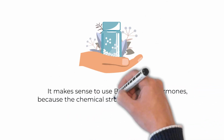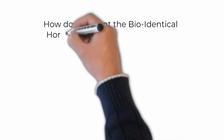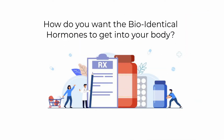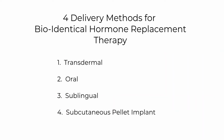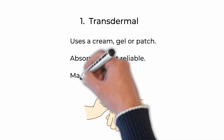It makes sense to use bioidentical hormones, because the chemical structures are the same as our own. If you do decide to use bioidentical hormone replacement therapy, the next question is, how do you want those hormones to get into your body? There are 4 available methods of delivery. The first delivery method is transdermal, such as creams, gel or patch.